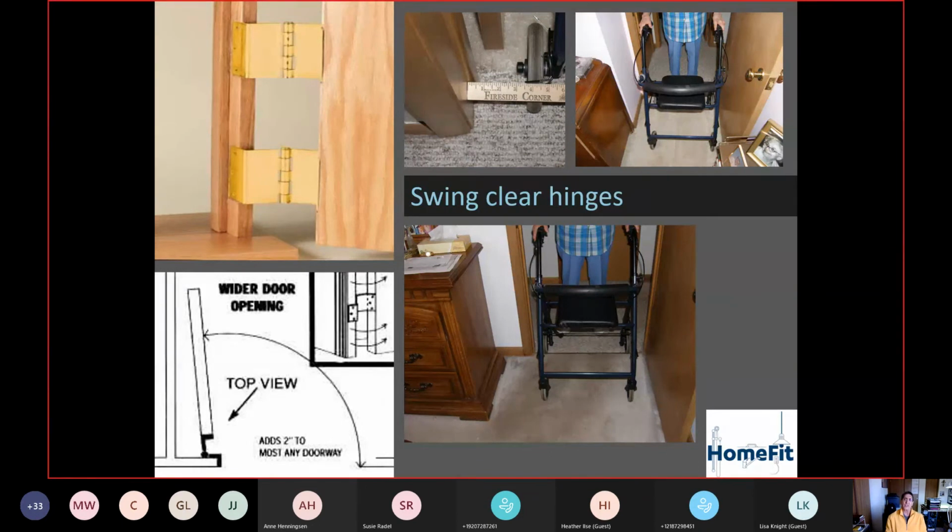We also used that swing clear hinge in the bathroom, which only had a 2'4" door. However, before we used the hinges, she could not use her walker to get into the bathroom. She would have to grab onto the countertop or whatever to be able to get into that bathroom.